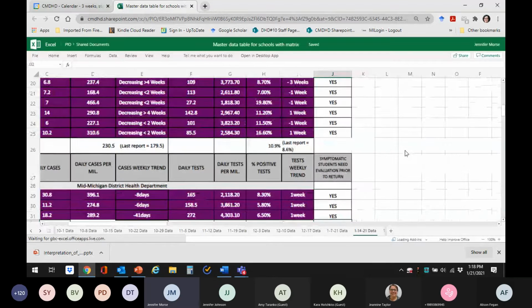So here is the data from the MyStart map for all the counties.